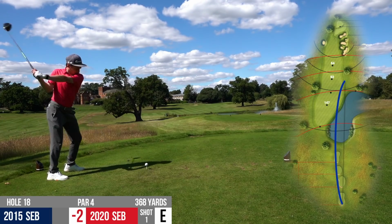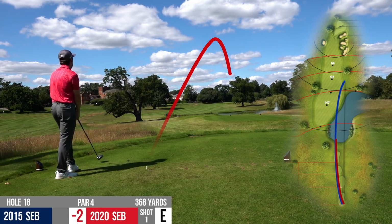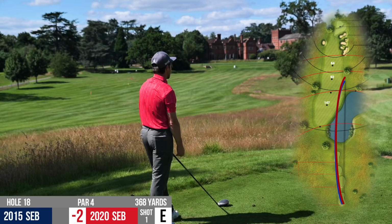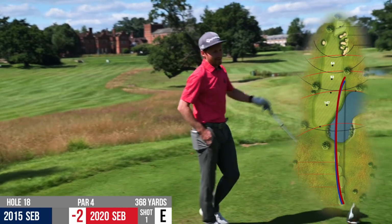And I've got to try and birdie this, you know, and see if I can catch up with 2015, Seb. But look at that. Stay there. You can't make it up. That is basically what I did. Has gone a little bit further. My driving definitely is a lot better since back then.